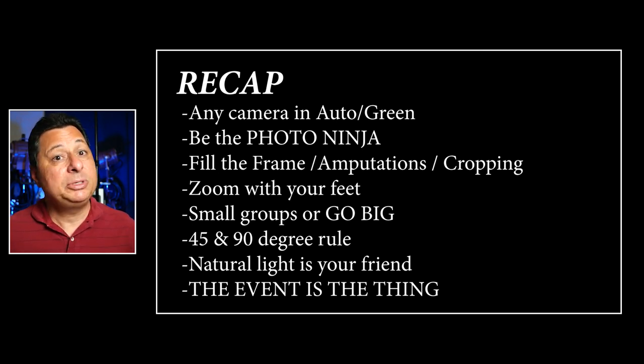Try not to amputate, but do leave a little bit of space for cropping. Always remember, your feet can zoom. Keep your group small or go big. Use the 45 and 90 degree rule to your advantage. And natural light is your friend. One final point. Remember, the most important thing is the event. For the person being celebrated, for the family and friends in the audience, and for you.